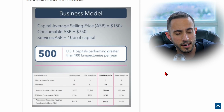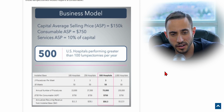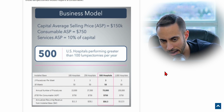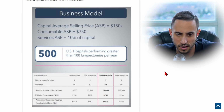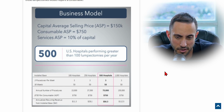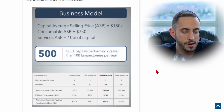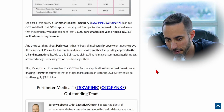So finally, we're going to take a look at their business model. Capital average selling price of $150,000, consumable average sales price of $750, services average sale price 10% of the capital. So 500 US hospitals performing greater than 100. So as we can see, it's a pretty big market for this product.